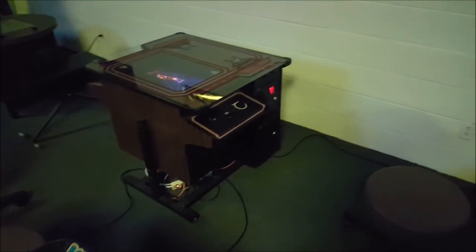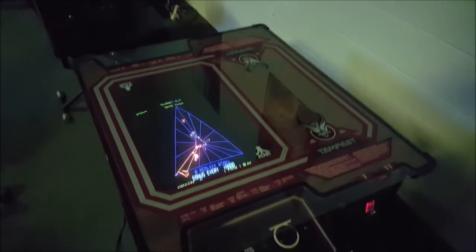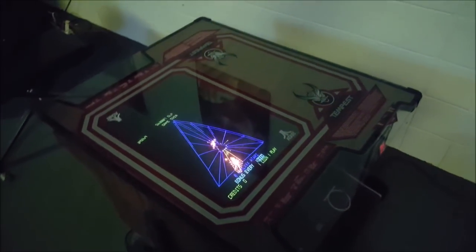There was also a Galaxian cocktail cabinet, and then a Tempest cocktail cabinet, which I have never seen. This thing was beautiful. I love vector games, and Tempest is one of my favorites.